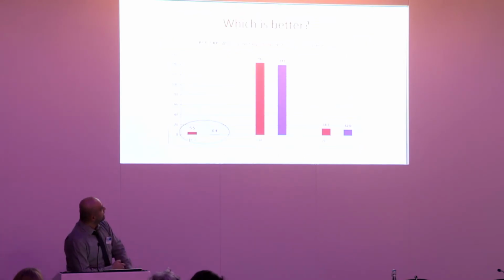Procalcitonin is better at detecting potentially infected versus non-infected patients. My animation doesn't work here, so I do apologize. So here, a patient in ICU, the blue bar is non-infected, the red is infected. These are CRPs from patients' data, almost identical. White cell count, almost identical. Look at the procalcitonin, 0.4 compared to 5.5, so a large difference.